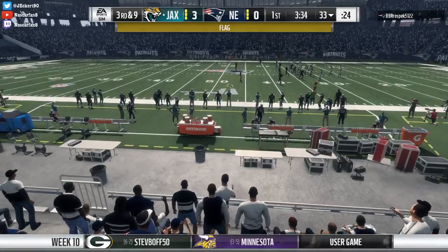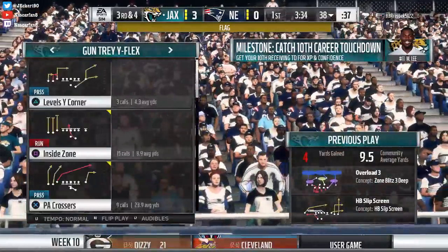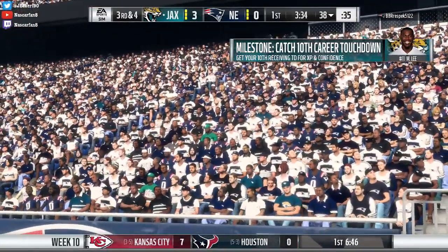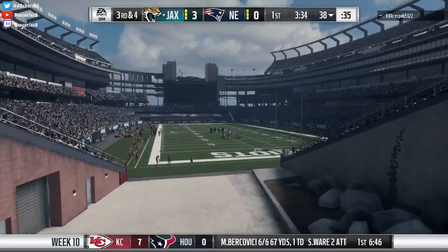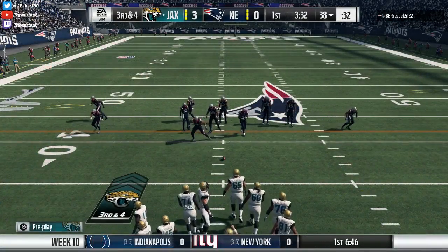Now flags will come in. I think this one's going to be on the defense for jumping. Jumpy on the right side of the line. Sometimes when you're on the end, a little bit farther away from the ball, any type of movement will get you to jump, and that's exactly what happened there. Let's see what the defense dials up here. 3rd and 4.